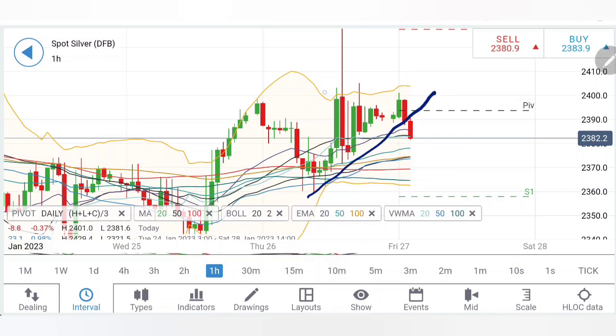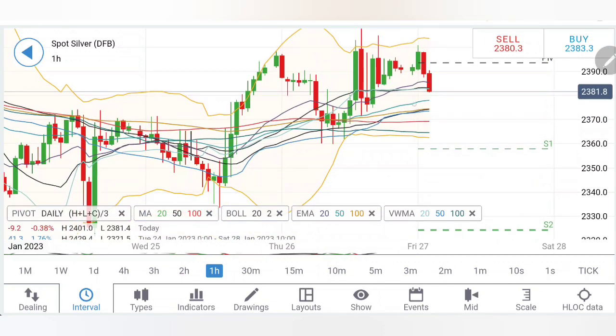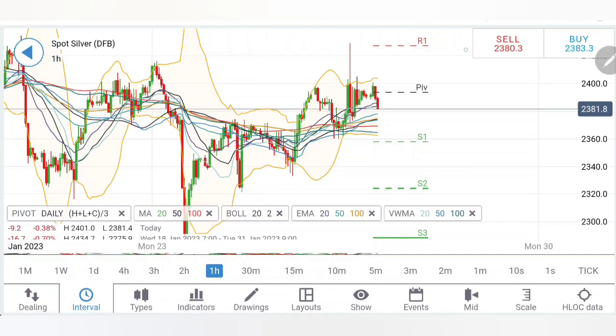Now look at the hourly charts. It was trading in consolidation. Now it is trying to give a breakout. Remember, 2380 is a good support here. Trading below 2375, you can sell. Expect 2370, 2360. Yesterday in my analysis, I told you 2360 is a very good support. See, 2360 provided it a very good support again, and hence you should be cautious of 2360.